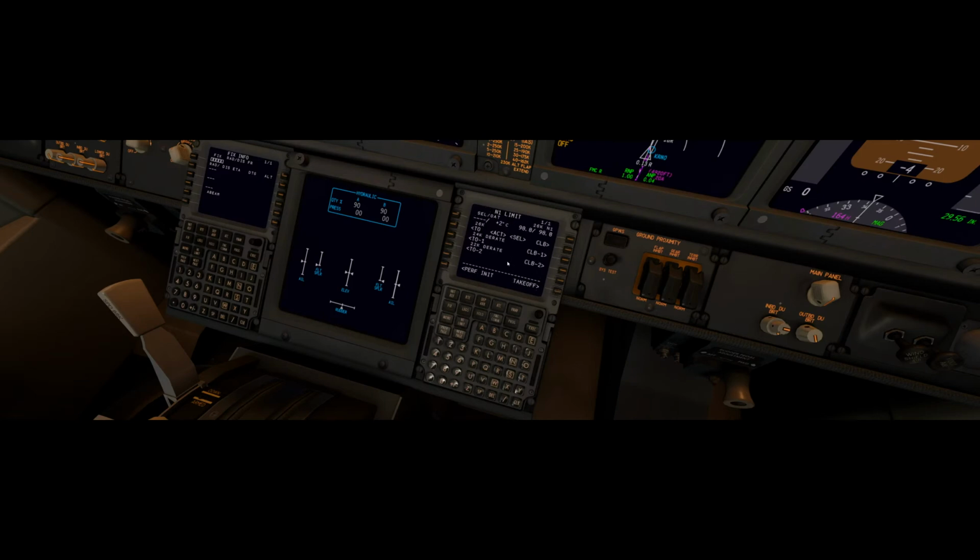And then we go into our N1 limit page for some takeoff calculation. I'm using an external device, an external software for takeoff calculations for the Zibo 737, but the results will be matching exactly what I will be setting up into the FMC as soon as we have the results out of the calculation. The weather, of course, reports runway wet with a temperature of +2 degrees.